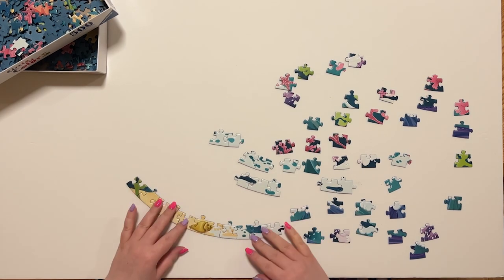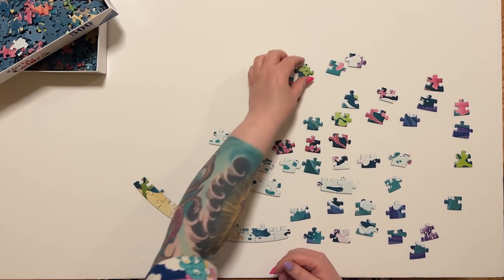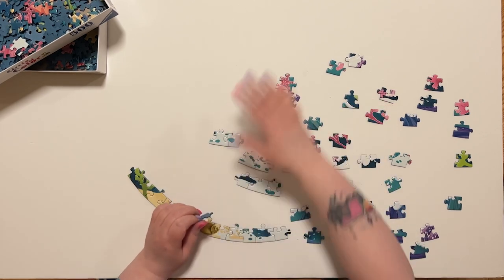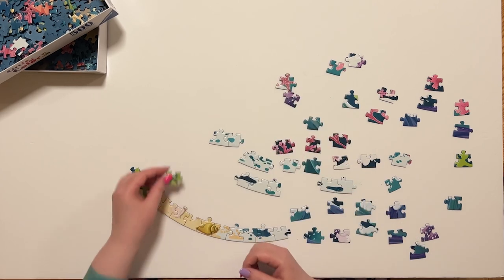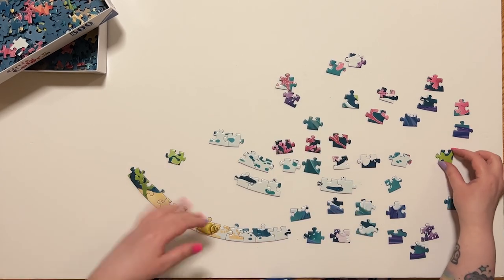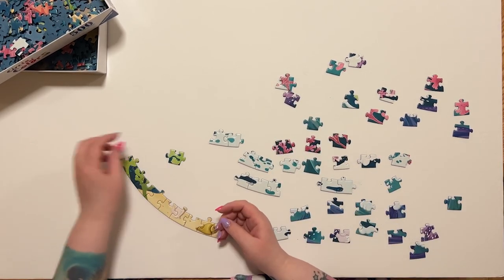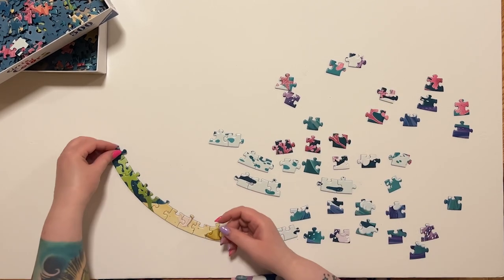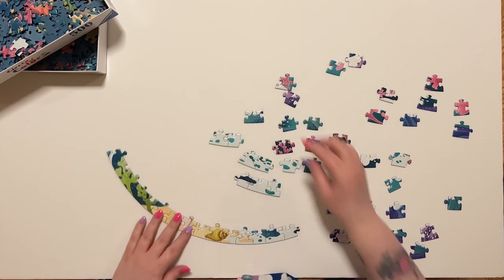I like that with round puzzles like this, you can also just spin it around easily, because I was a bit worried, oh, how am I going to reach all the way over there? But of course, I can just shift this around, and that makes things nice and easy. So yeah, that's good, except I've got all these puzzle pieces in the way.